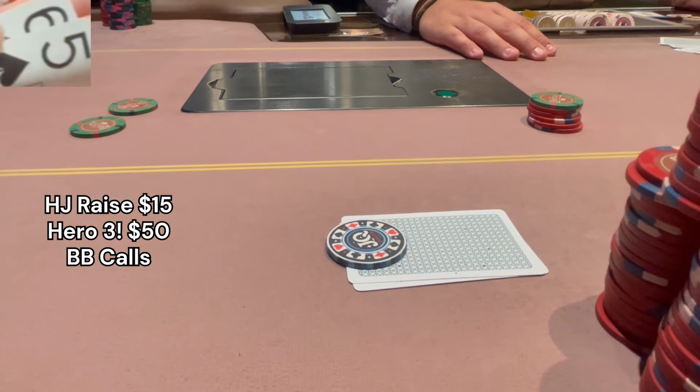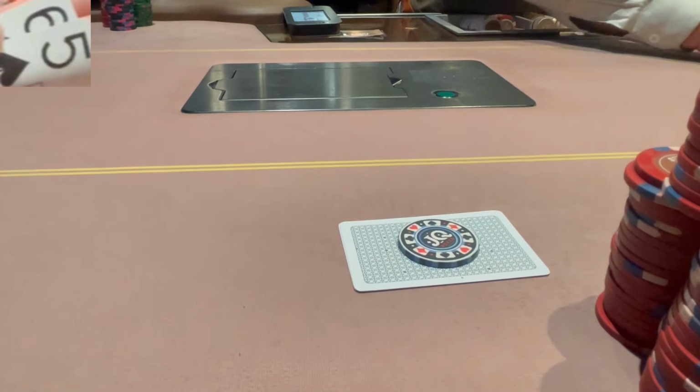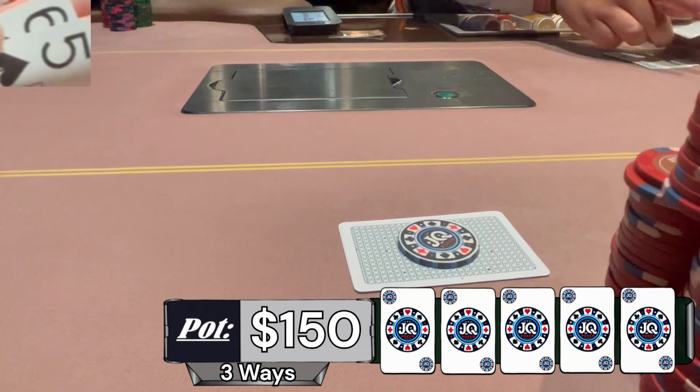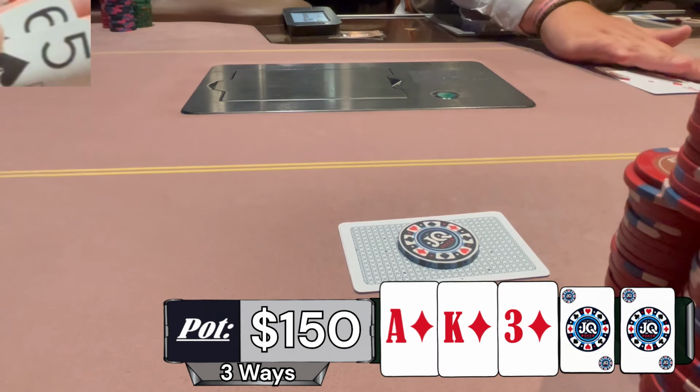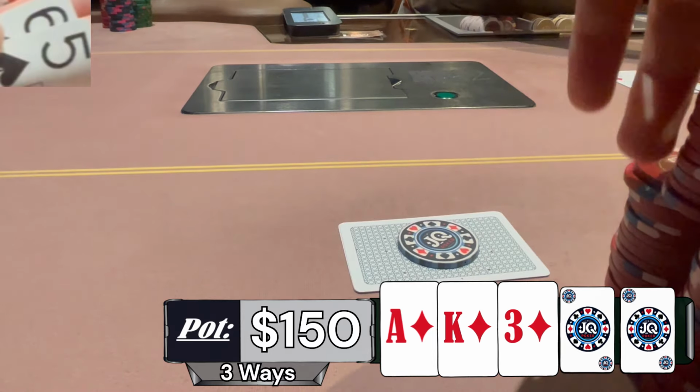So kind of a weird spot. We're going 3 ways in a 3-bet pot out of position with 150 in the middle, which comes out ace king 3 all diamonds. We completely whiff it. However, I think the big blind, when he cold calls 3 bets, is going to have a lot of medium pairs.